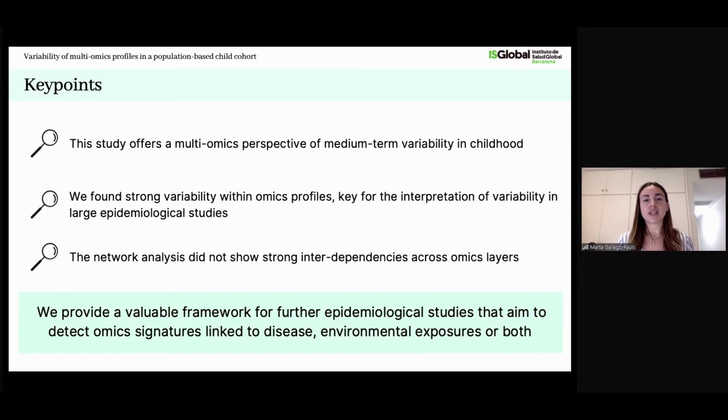So this study offers a multi-omics perspective of the medium-term variability in childhood. We found strong variability within omics profiles. This information is very valuable for the interpretation of variability in the context of large epidemiological studies. And with our cross-omic approach using networks, we exploited omics data to its full potential for preventing and predicting disease. And we didn't find many interdependencies across omics layers.